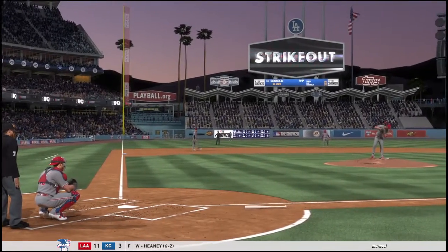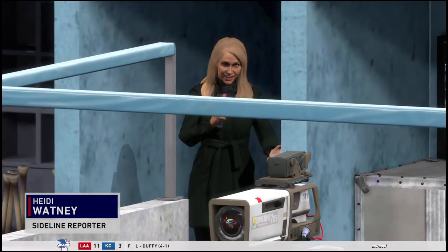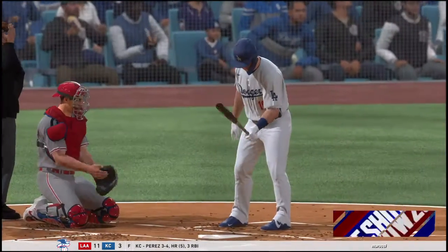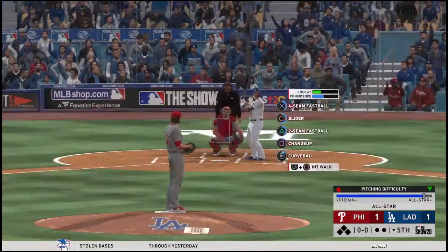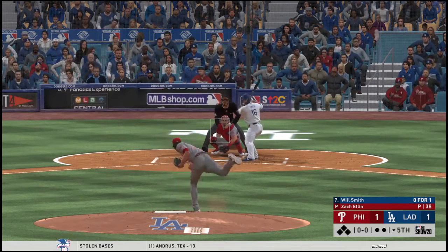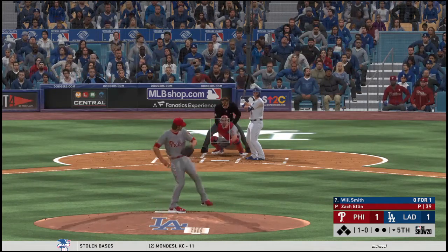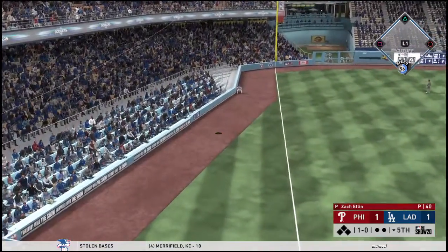Welcome back for the bottom of the fifth. Here's Heidi Watney. Matt, during the break, I caught up with Dave Roberts, the Dodgers skipper, about his lineup's performance so far. And one thing he mentioned to me was the lack of discipline he's seeing out of their at-bats right now. He said their pitch selection has been the main reason for their struggles today, as far too often they've been swinging at pitches outside the strike zone. That's leading to a lot of soft contact and easy outs. So the focus going forward is on shrinking the zone and forcing the opposing pitching to throw more strikes. Thank you, Heidi.